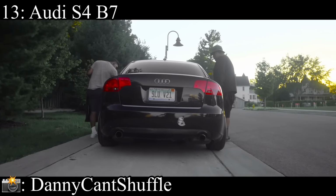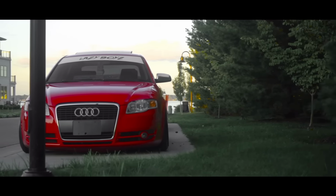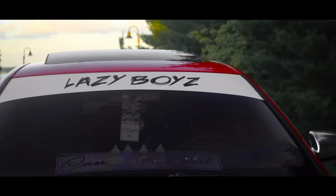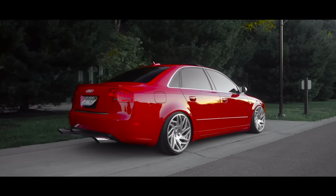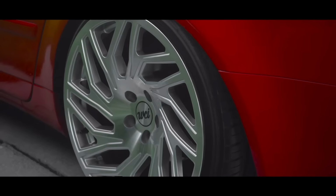Number 13 is the Audi S4 B7, which comes with a 4.2 liter V8 that makes 340 horsepower, and it was all-wheel drive, and they are just absolutely sick, man. I love them so much. I think the B7 S4 is easily the best S4 ever built. Not really for looks, but for power and looks combined.